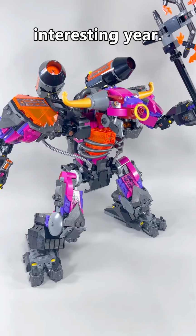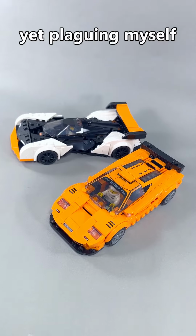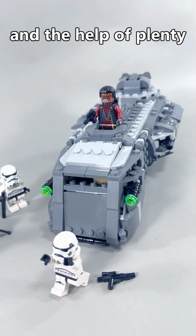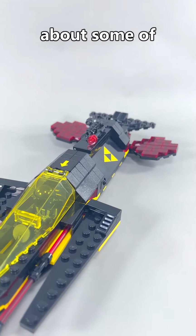It's been a very interesting year, especially on the build side of things for me. Lots of unique builds, yet plaguing myself by building tons and tons of dragons over the months. Some shined, and the help of plenty of other sets guided my way to these final decisions for this top 10. What do you feel about some of my choices?